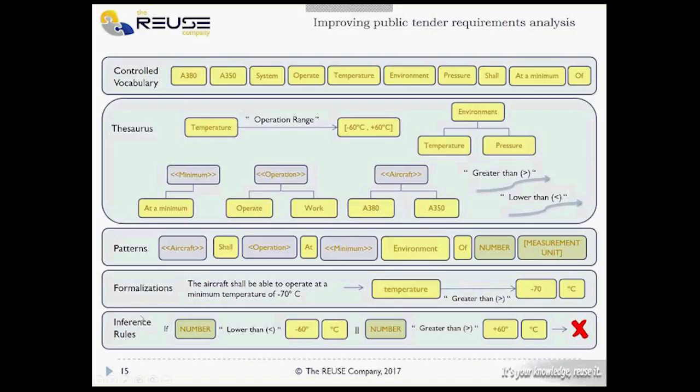And then finally, as I said, an inference rule example here, just to make sure that the temperature that we find in the requirements is within the limits that we are expecting. In this case, it is not. So this is the reason for this red cross here, right?